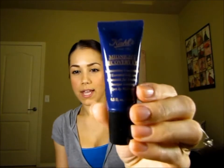Let's see. For eye stuff that's not makeup, I'm going to show you my favorite eye cream. This is something that would have been included in my December favorites because I started using it about mid-November, and I don't know if I should have included it or not, but I'm going to anyway because I love it. It's the Kiehl's Midnight Recovery Eye Cream, and it comes in a tube like this. You can get this from QVC, or I got mine at the local Dillard's that has a Kiehl's kiosk within the counter.